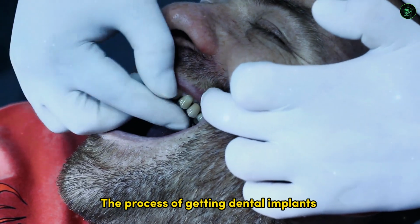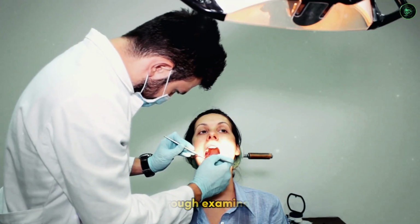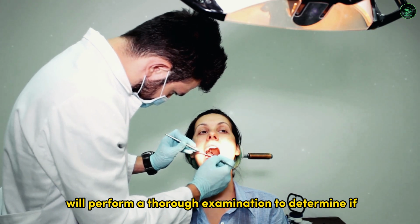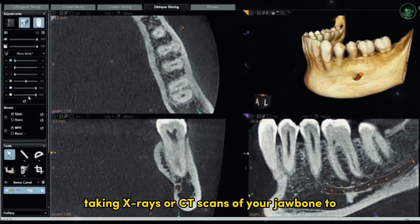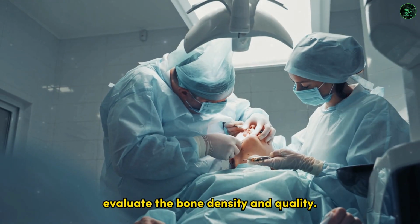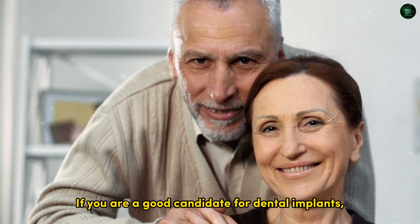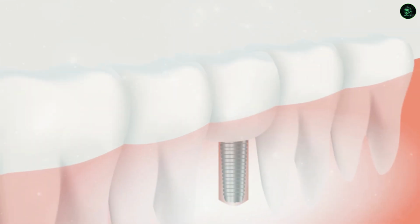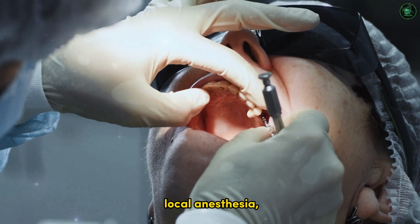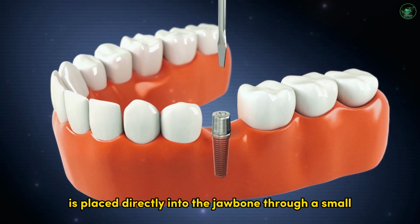The process of getting dental implants. The process of getting dental implants typically involves several steps. First, your dentist will perform a thorough examination to determine if you are a good candidate for dental implants. This may include taking X-rays or CT scans of your jawbone to evaluate the bone density and quality.